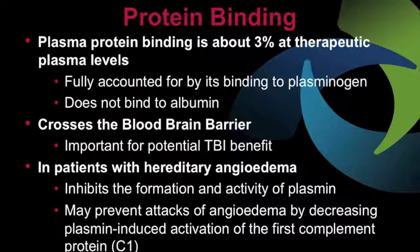Interesting, in patients with hereditary angioedema, these are patients that are not on ACE inhibitors but have a complement deficiency that causes swelling of the tongue, swelling of the lips. You actually sometimes see patients where they get swelling in the intestines. They get a lot of nausea, vomiting, and belly pain.